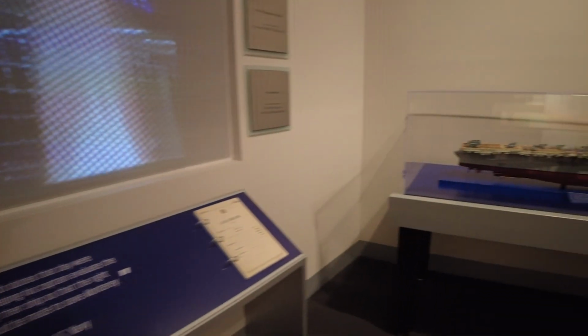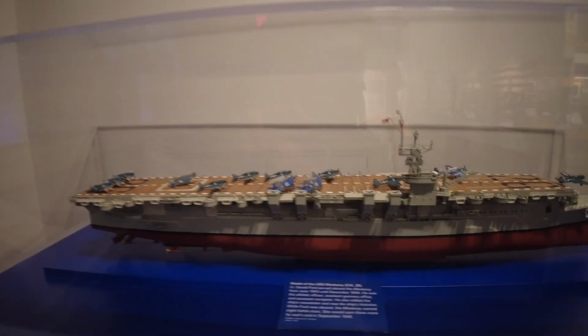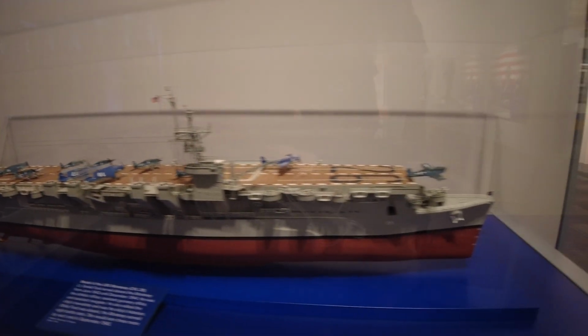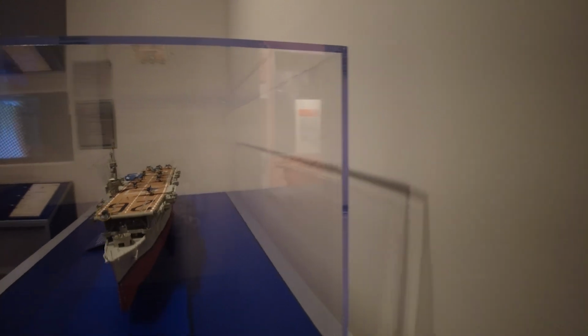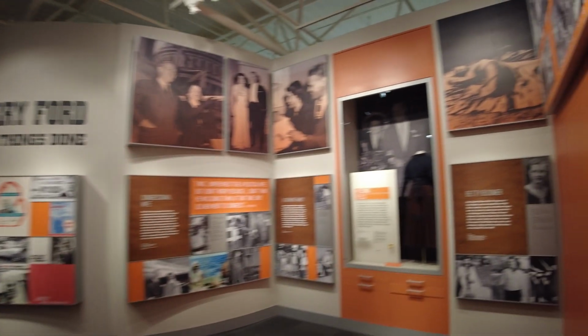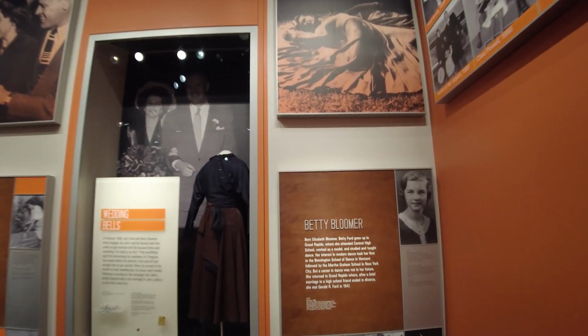Stationed in the South Pacific. There's actually now an aircraft carrier right here. Or this is the aircraft carrier that he served on. But there's an aircraft carrier now that is actually named after him, the Gerald Ford. Betty Bloomer. Betty Ford.